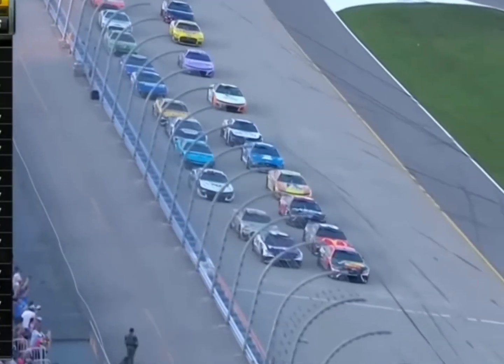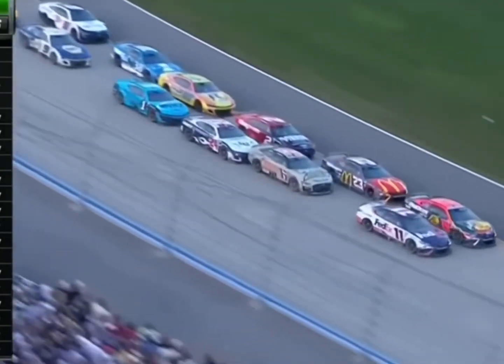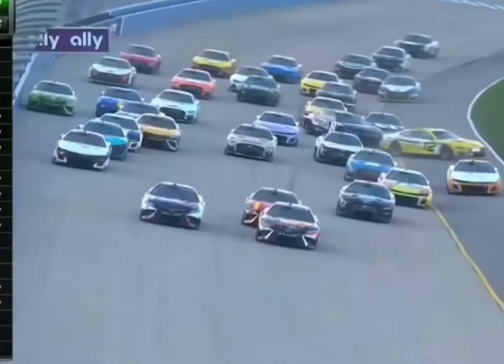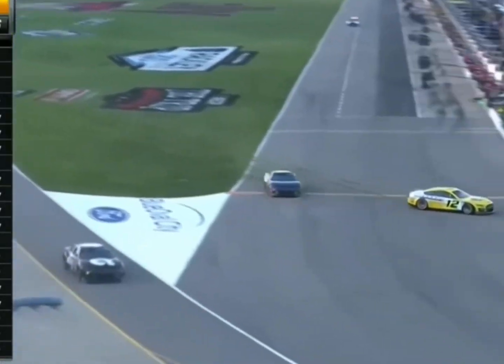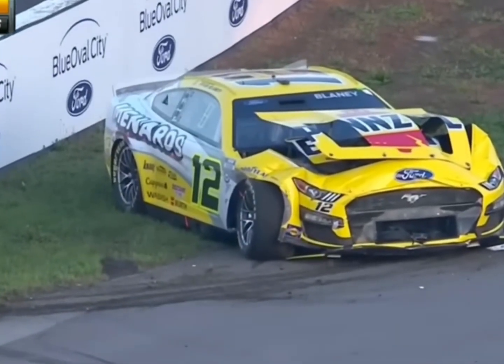Coming back through the restart zone. And again, race leader Martin Truex Jr. first into the gas. The 6 falling back quickly. Big crash back here. Here comes Blaney around. Kyle Busch going in. Will they miss the wall? A close call there. Blaney may have gotten into the, he did, hard into the inside wall.